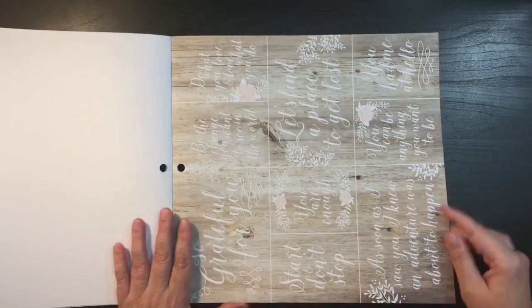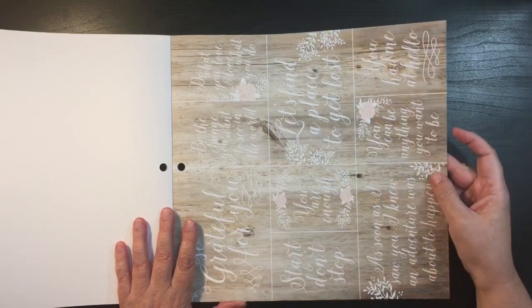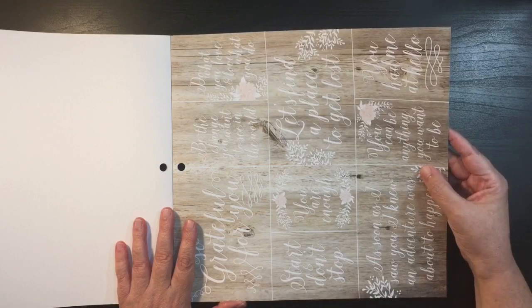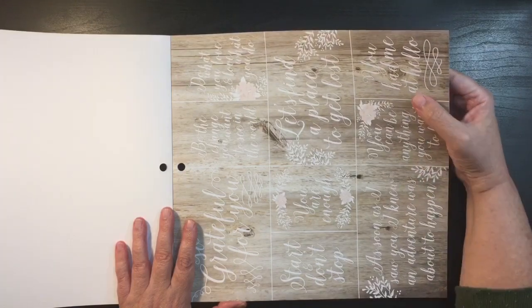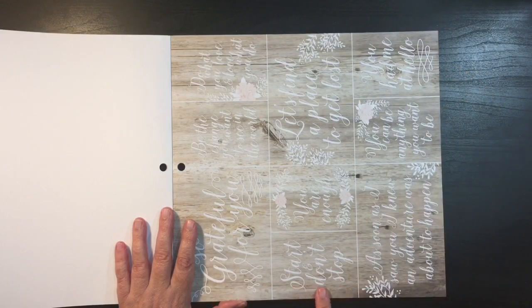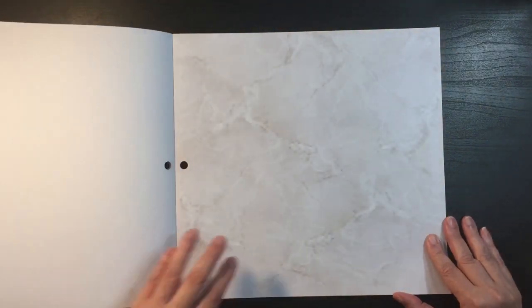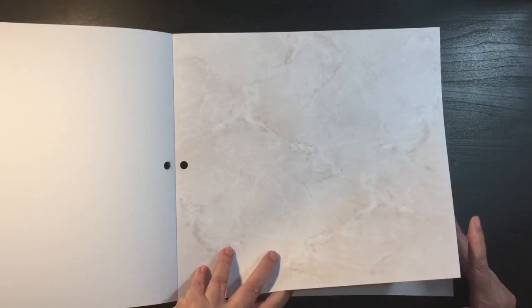More cut aparts that are on a wood grain, and again, some of these remind me of what I would use for a wedding page. You can be anything you want to be. You had me at hello. Start and don't stop. So some very nice sayings. Another piece of marble.